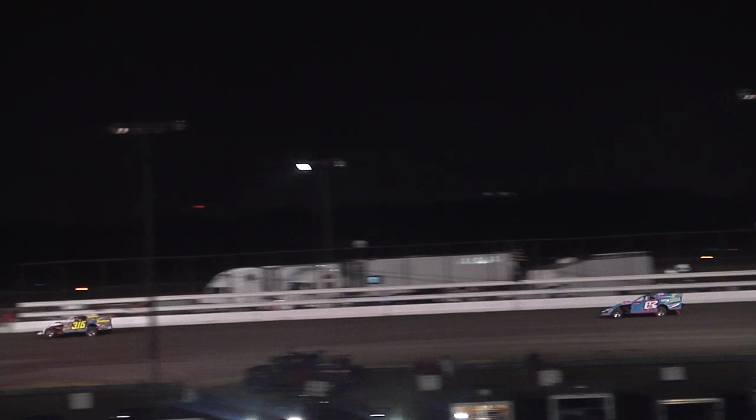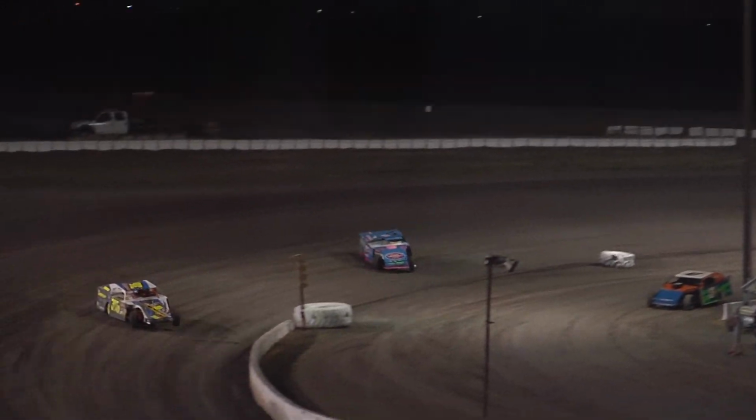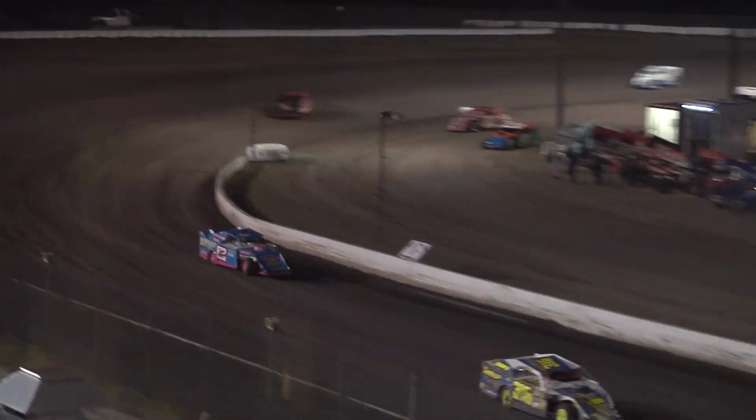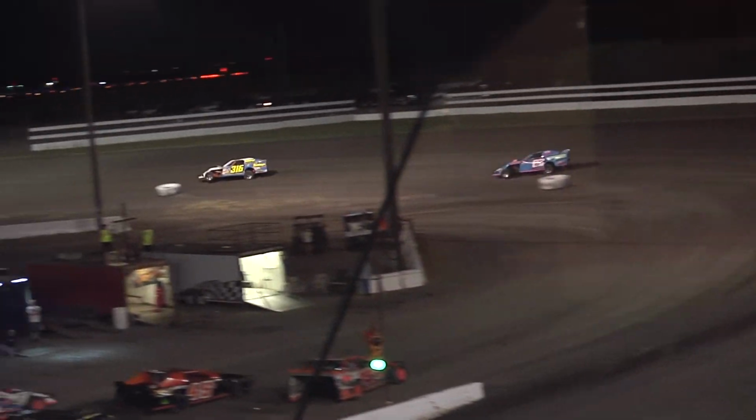So Junior Styles continues to lead in that number 316. Max Eddie Thomas running in second. Wendell Bolden in that number 28 in third. And he's not hitting on the transponder. And we got Greg Teskey in fourth.